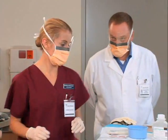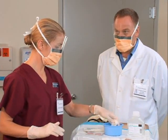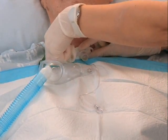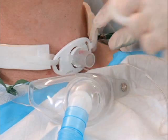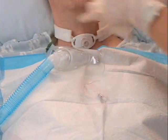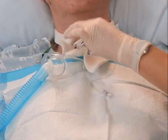Dip a gauze sponge in the cup with the sterile saline and clean the stoma under the faceplate, moving from the stoma site outward and using each sponge only once. Now I pat the skin gently with a dry 4x4 inch gauze sponge. Good. Now you'll slide a commercially prepared tracheostomy dressing under the faceplate.